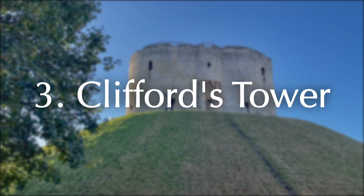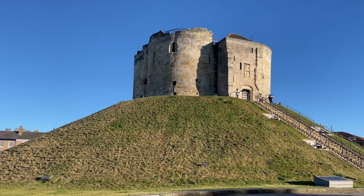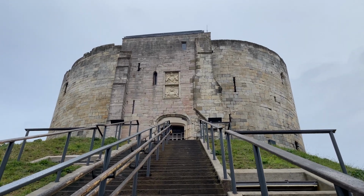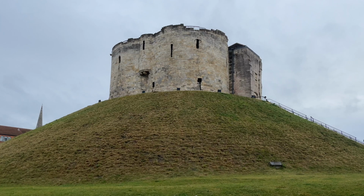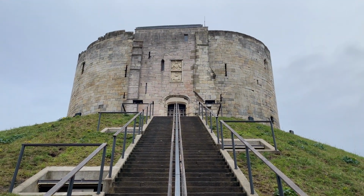With all this talk of medieval walls, I think it's time to head to a castle. Clifford's Tower dates back almost 1,000 years to the Norman conquest. It was built to consolidate William the Conqueror's control over the north of England, and is the scene of one of the saddest stories in the city's history, when, in 1190, around 150 Jewish people committed mass suicide inside the castle.